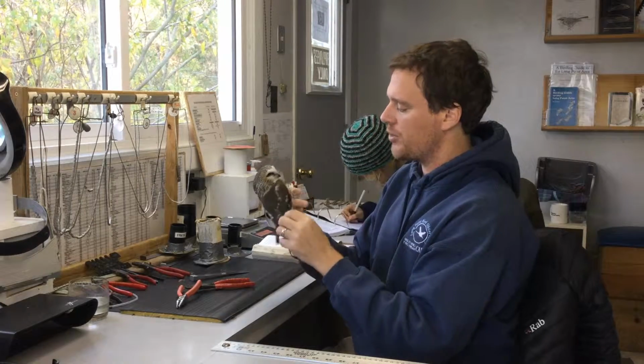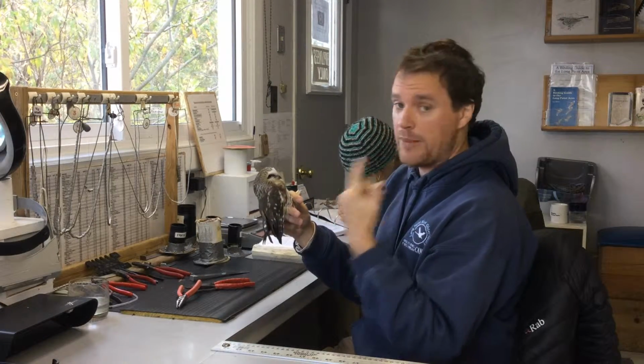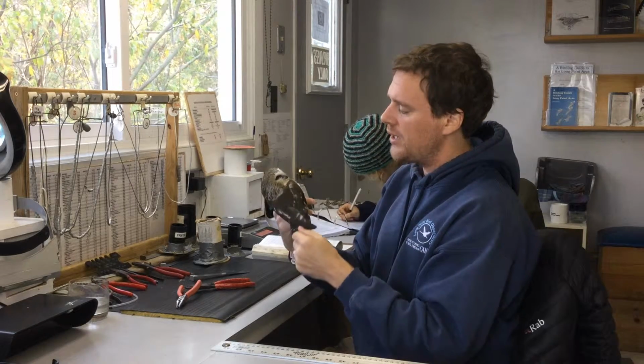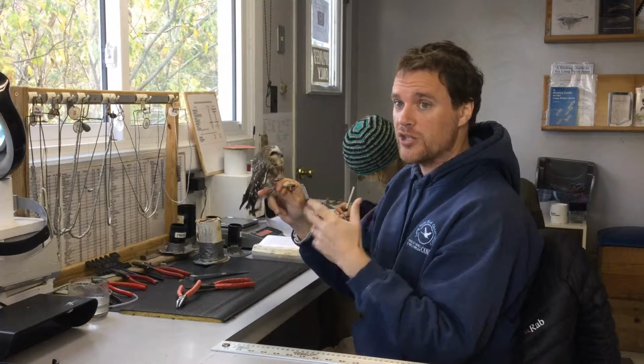And we're still learning a lot about the migration of these birds, and it's still a bit of a mystery about do they migrate in big numbers every year? Where do they go? And definitely the lower Great Lakes area of Canada is a really important congregation and migration spot for these birds.